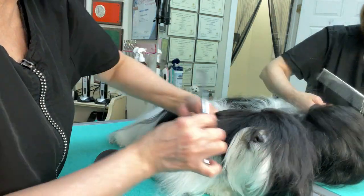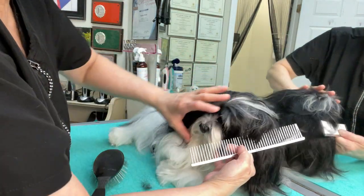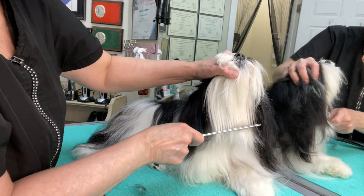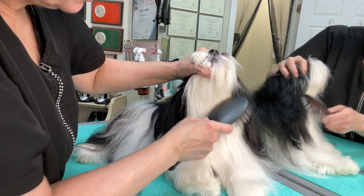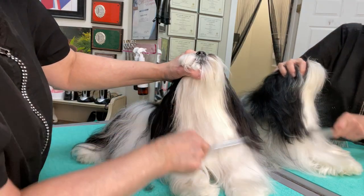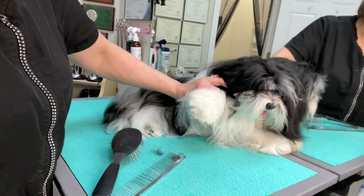You want to be sure to comb all the way to the skin on the ears themselves, under the ears, through the beard. So this is the area where she's had a lot of mats in the past. Like I said, Mom's done a very good job this time, but the dog still has memories of mats being in through here. So it's going to take her some time to not be reactive. You just have to give her time to get over that.